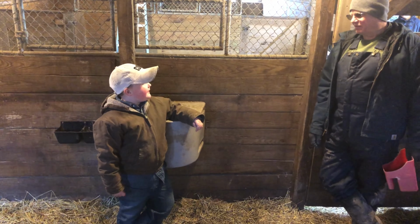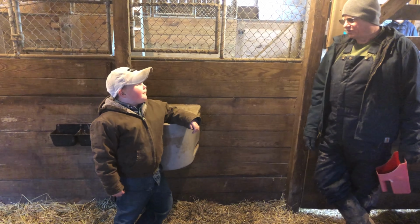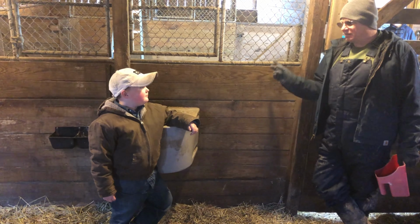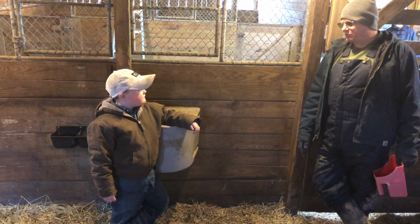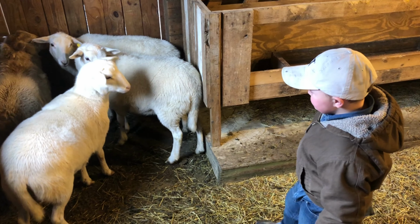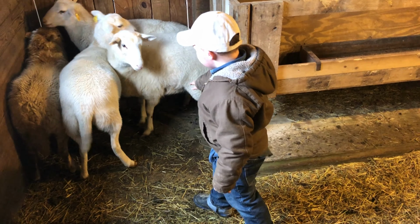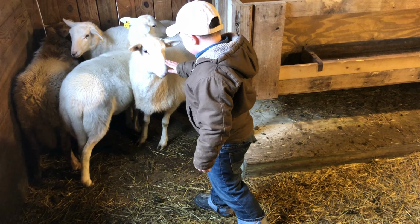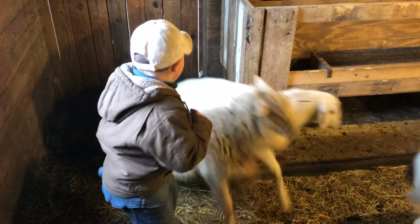I know what you mean, Gary. We have to thaw water out for our animals every day. Yeah, we have to chop ice if it freezes out on the big troughs. But in here, that keeps it from freezing, so it's pretty handy. Farmer Finn's trying to sneak up on them and pet them a little bit. In this case, I don't know who's more scared of who.